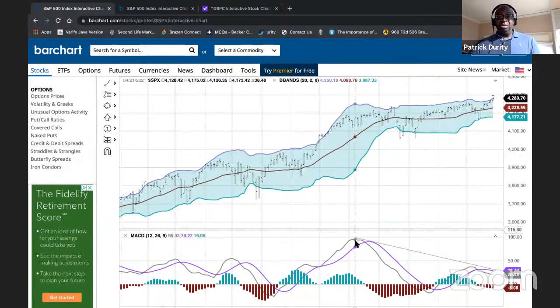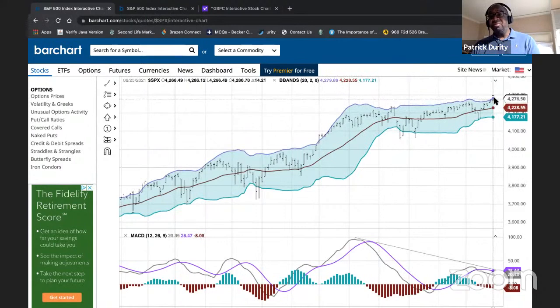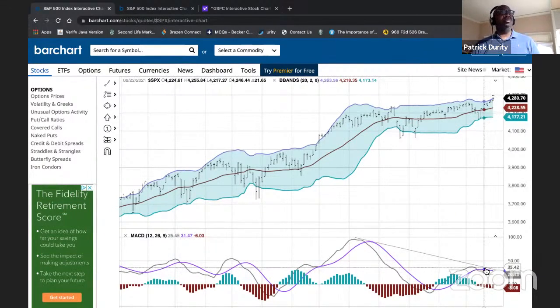And here, the moving average MACD indicator, which is widely followed, seems to be peaking here, where the S&P 500 has peaked at around 4193.49, just under 4200. As the S&P 500 has gone towards a new all-time high of just under 4280, 4290, I think it recently closed at 4280 and change. The MACD indicator has actually declined considerably. And so that just suggests that there's possible weakness in the short run.